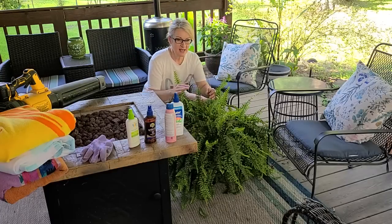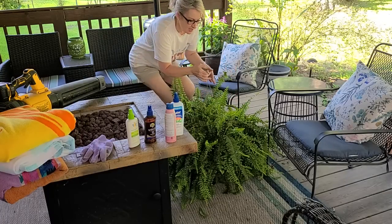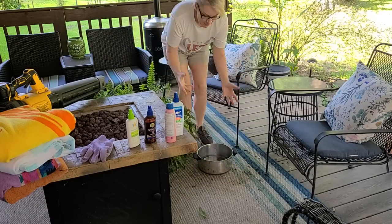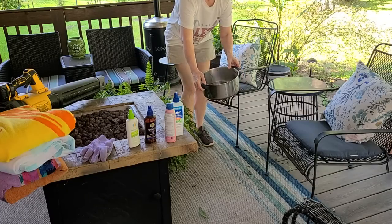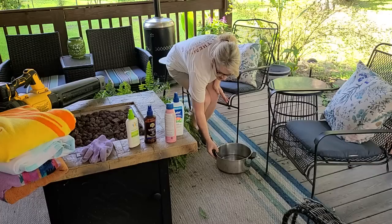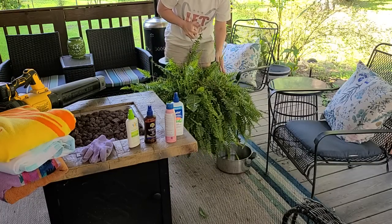Okay, the first thing we're going to do is hang up my fern, and let me show you what I mean by I water it from the bottom. I just have this big pot, which pretty much everyone has a pot laying around, and so this is what I do. I just fill it up with water. This one didn't soak up all the water, so it didn't need a whole bunch, but I just sit it in here overnight, and that really helps your ferns when you water them from the bottom. Okay, let's get this hung back up.